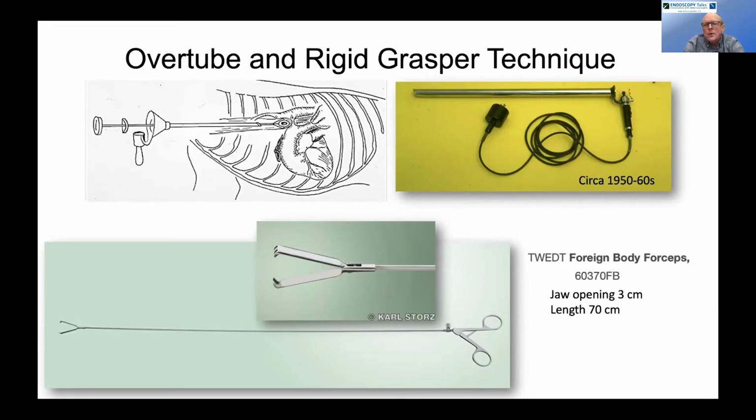Shown up here in the upper right is an old esophageal scope that was an antique when I got to Colorado State University, probably in the 1950s or 60s. I don't use the light bulb at the end, but I do use that for passing down to grab a hold of large foreign bodies.